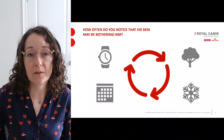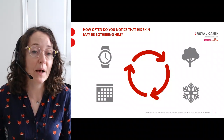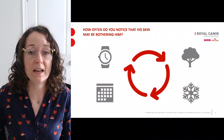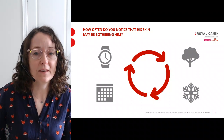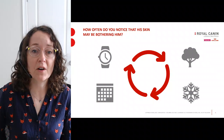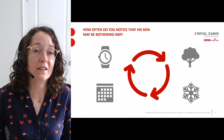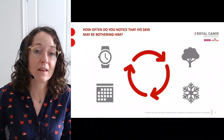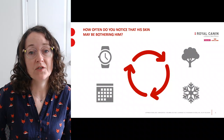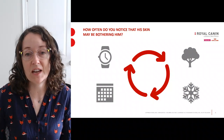Just like ourselves, a little bit of itching and scratching can be normal, but certainly if it becomes very frequent or if the skin is starting to look red or flaky, it may be more than what's normal. Unless the dog is continually scratching himself, dry skin on dogs is generally not a serious health issue and can be easily treated.